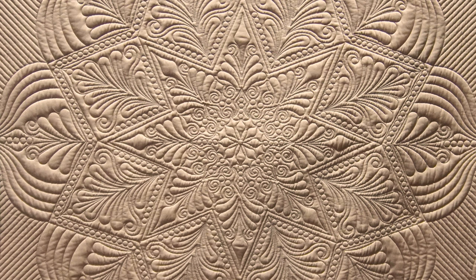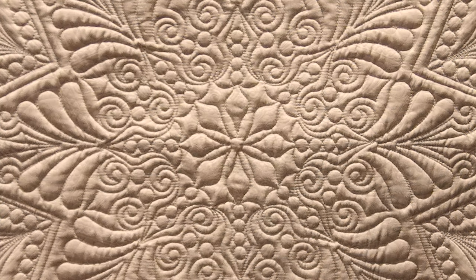This was a beautiful piece that had a lot of detail to it and was one that held your eye and kept you there while you looked at the details of how this was quilted. Enjoy!